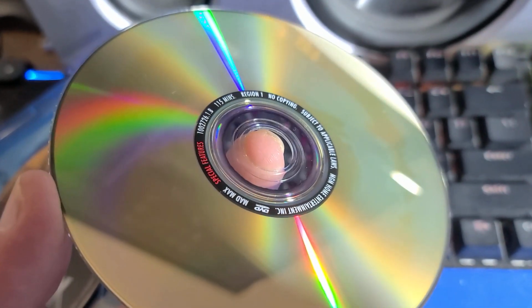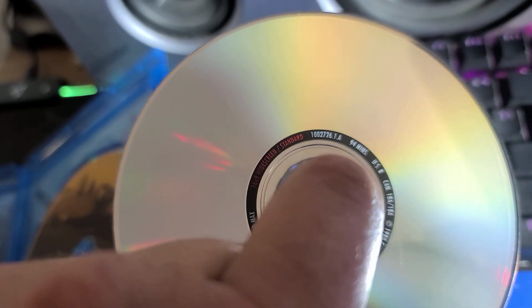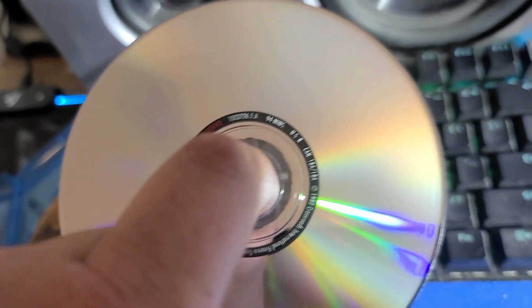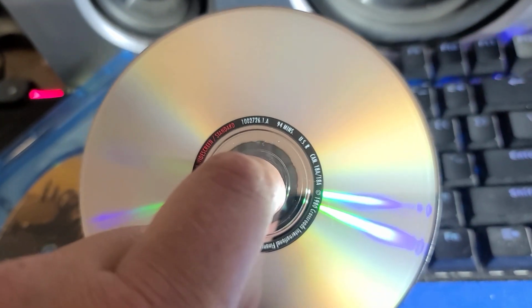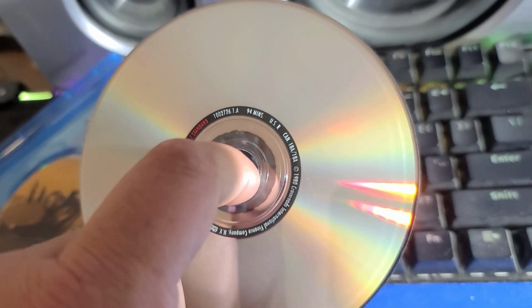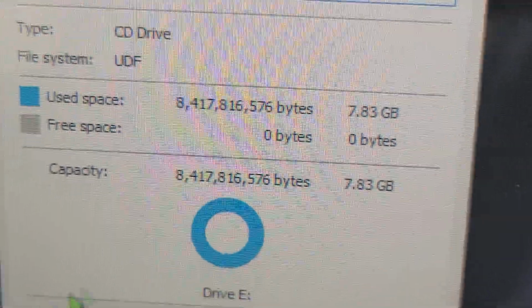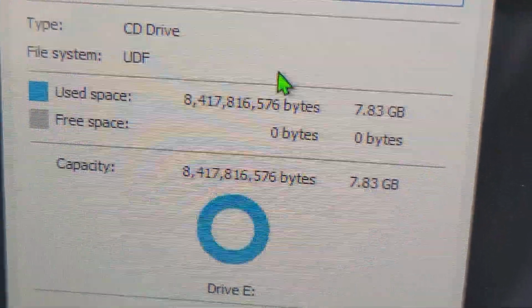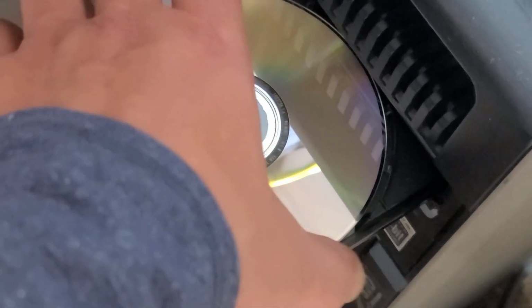So this is a DVD, and what we have here is Mad Max. We have the movie in widescreen and standard. That's why there's 2 layers, 1 layer for each of the movies. And then on the other side is the special features. Here it says total size, and if we zoom in, you can see 8.4 gigabytes just on this side. So anyway, 8.4 here, and we'll go ahead and flip this one over.